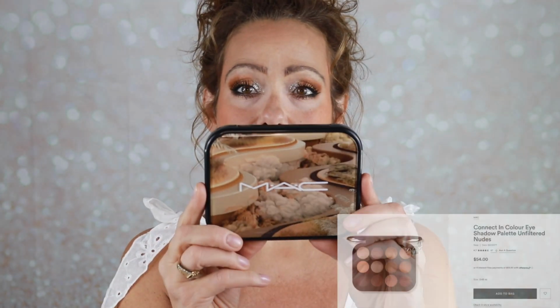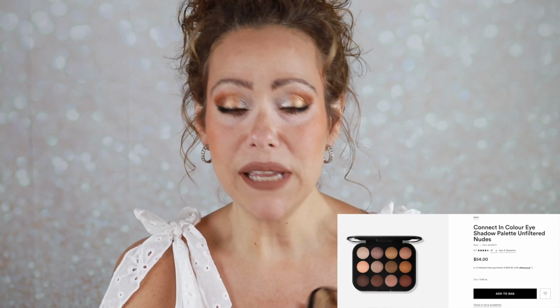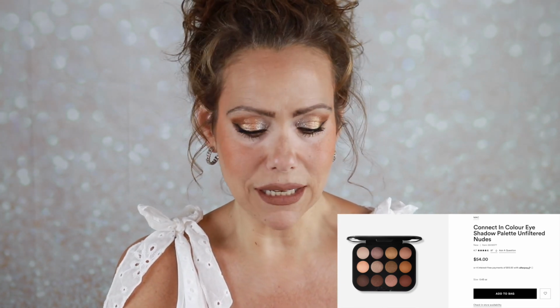In the eyeshadow category, I tried 3 palettes this month, and truthfully, it was very hard to rank them. I love all 3 of these palettes, kind of for different reasons though. I would put the MAC, this is the MAC Connect in Color palette, probably in 3rd place reluctantly.